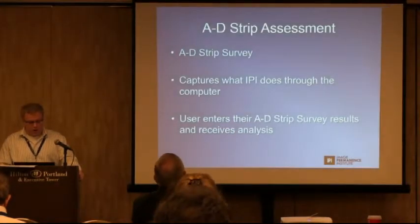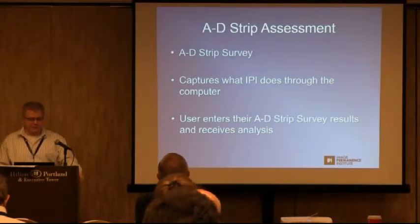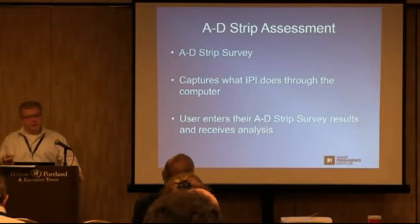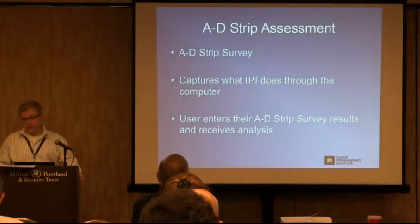One of the big pieces of advice that comes out of the recommendations is the AD strip assessment. An AD strip survey. For those of you who don't know what an AD strip is, which I'm sure all of you do, but just to review, you put these strips inside of your acetate film storage, and it provides a number based on a color from 0 to 3. 0 being the best, 3 being danger.